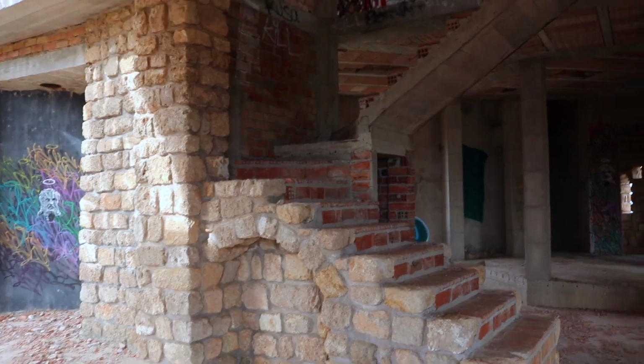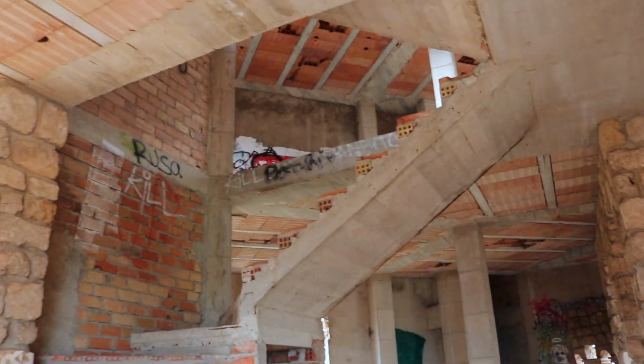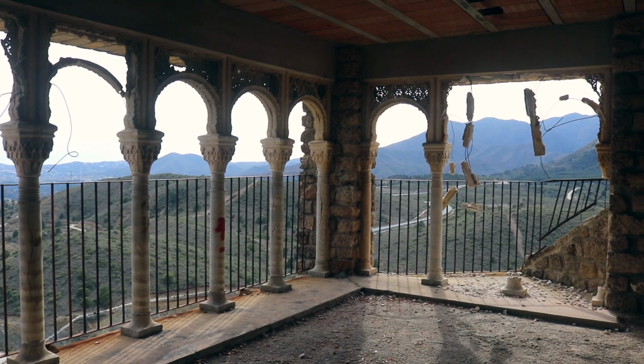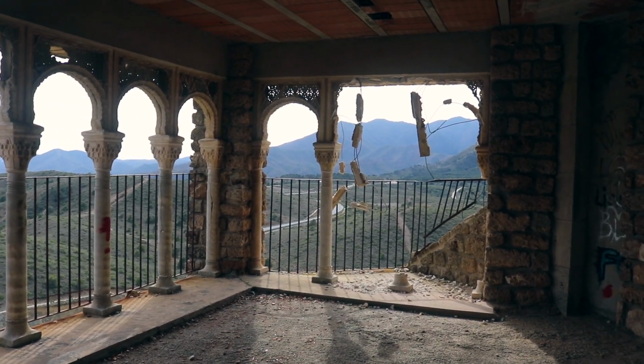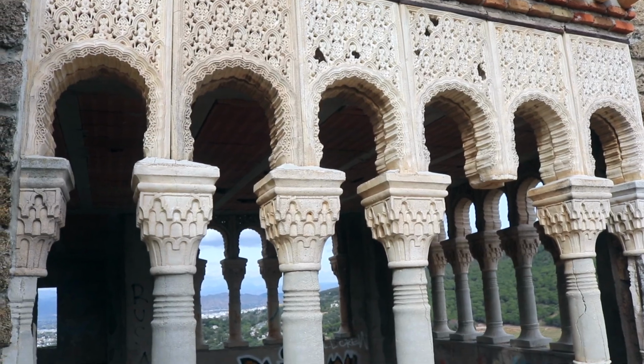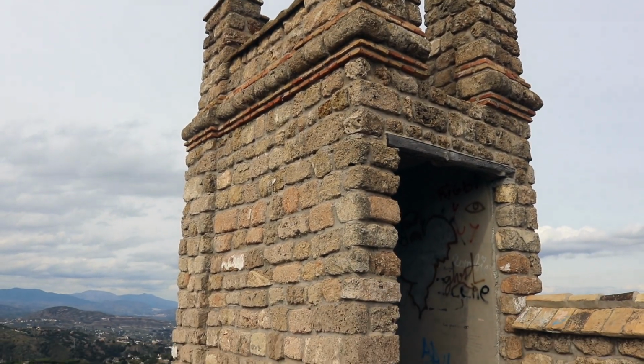No one seemed to know when this castle was constructed, but my best guess would be around 2007 to 2008, just as the financial crisis hit, which I also assume is why the golf course this water tower was meant to serve was never built.